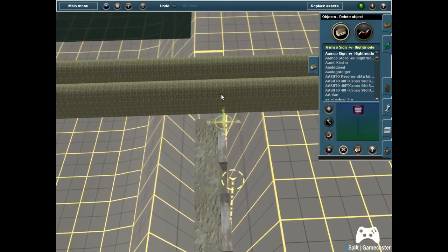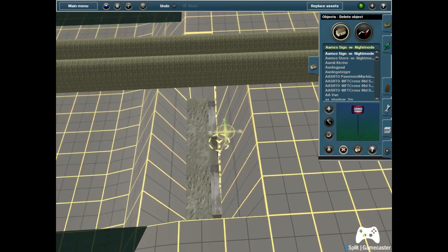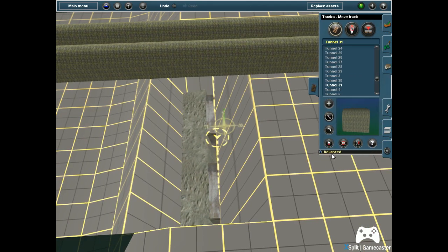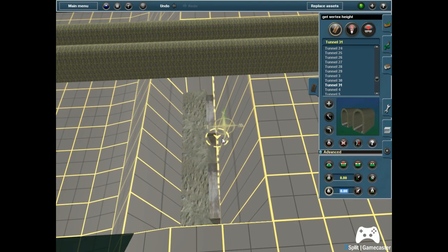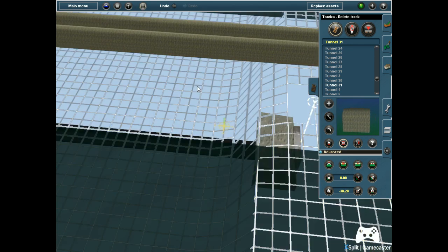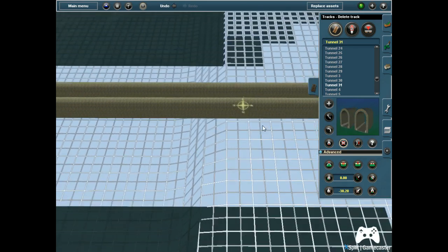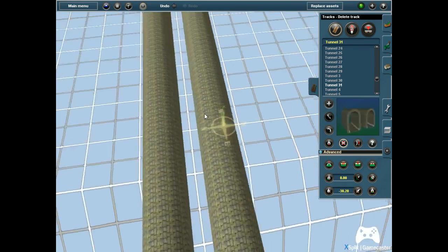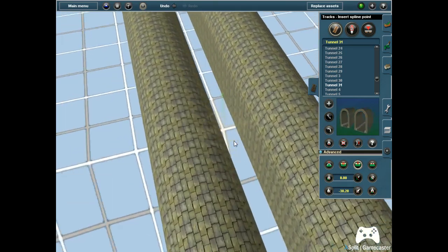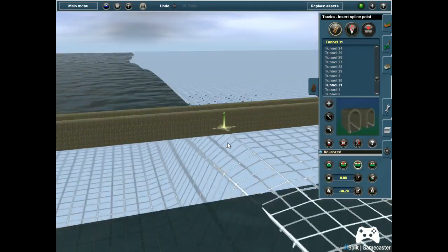By the way, this terrain thing, it's kind of a freak phenomenon that happens. I don't know whether it's designed to be that way or not, but I sure don't like it. So anyway, I'm gonna have to reconstruct these tunnels.